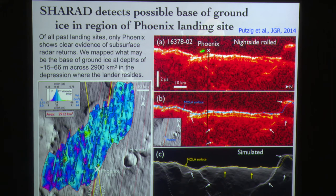I would point out, though, that at Phoenix, we were able to scrape into the subsurface and see the ground ice right there. In fact, the landing rocket engine just cleared off a spot where you could see the ice directly under the lander. And then the arm was able to scoop down about 4 or 5 centimeters and find ground ice in the surroundings. But I should point out here that the Sherrod doesn't detect that upper interface because it's too shallow. The vertical resolution here is on the order of 10 meters or so. So we can't resolve the top of the ground ice. What we think we might be seeing here is the base of the ground ice.